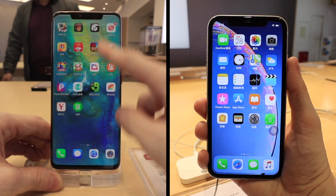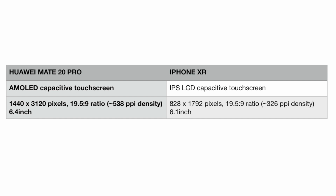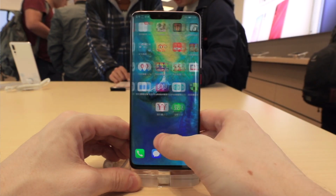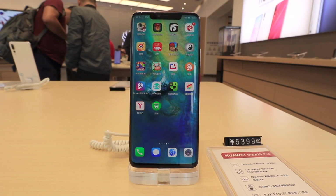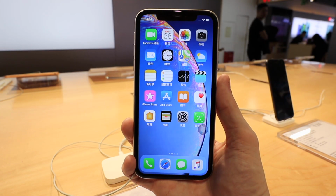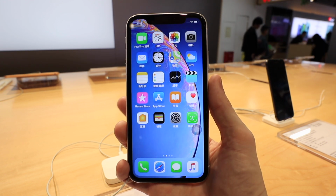You can also see that the pixel density is so different. The Mate 20 Pro has almost twice the amount of pixels as the iPhone XR. The screen on these things is definitely different, right? So the Mate 20 Pro has those curved edges. The glass is thicker, it's an AMOLED screen. Like, you've got a 2K screen on the Mate 20 Pro. It's just miles and miles above the iPhone XR. iPhone XR is not even 1080p, it's not even HD. In this day and age, it's 2019, how can you not have a 1080p screen?